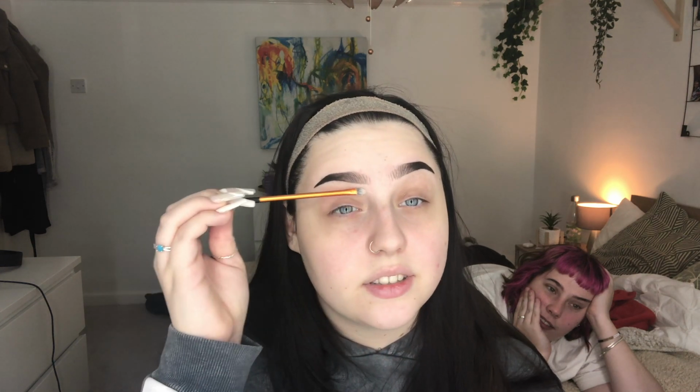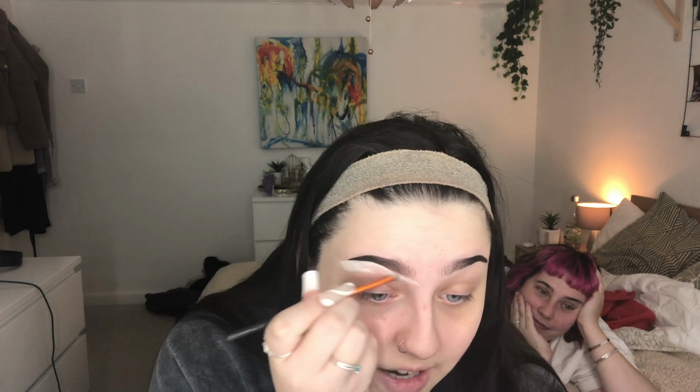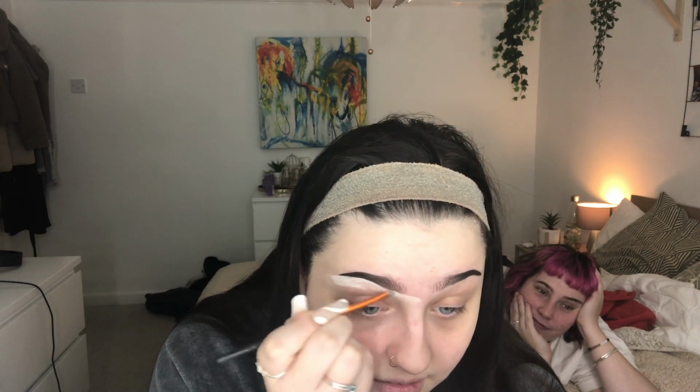Anyway, we're moving on. This is a Real Techniques brush. I think it might be a lip brush or something, but I use it for concealer because it's nice and small. And this is actually an eye base for eyeshadow, but I ran out of my usual concealer, which is Maybelline Fit Me. So I'm using this as concealer, and it's actually nice because it's such a big bottle, it's gonna last me ages. Start from the ends of my brows again. Right, and then I don't get any more concealer, but I just drag it to the front of my brows.